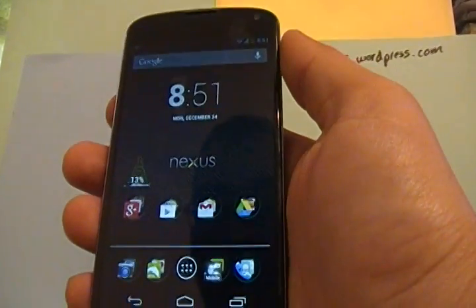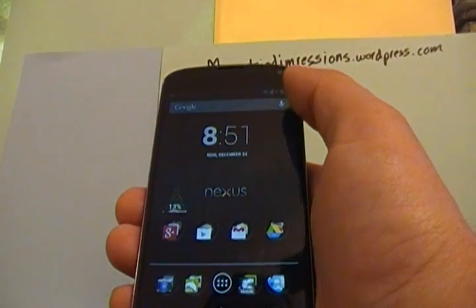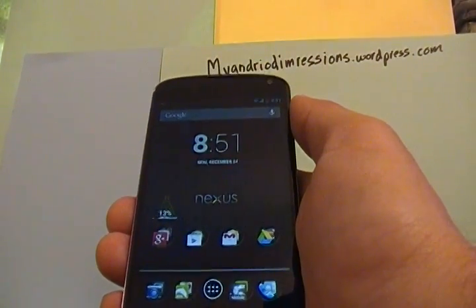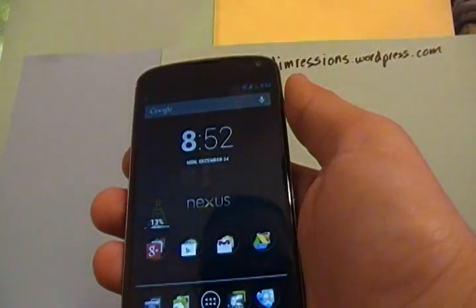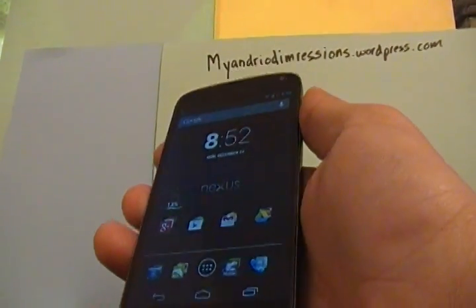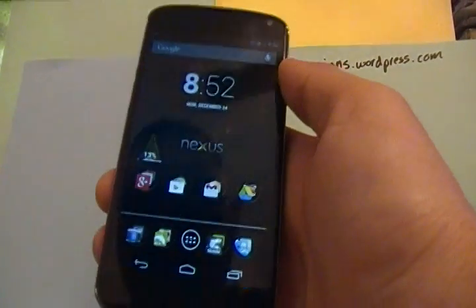Before I got this phone and reading all the reviews, it kind of went back and forth. Some people didn't think it was very good. Some people liked it. Some people said it was just okay. Some people did really like it. I absolutely love it. I think it's fantastic.